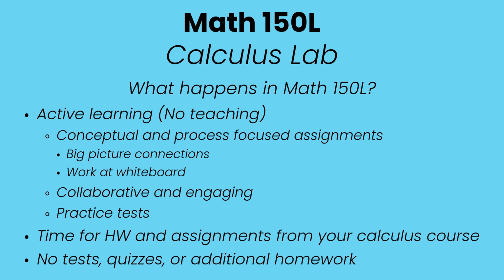I want to make really clear right at the beginning here, there is no formal teaching in the calculus lab. You're meant to get instruction in your calculus section first, then you come to the lab, and then we reinforce those things. That said, of course, you might say, hey, can we summarize this again? And I jump up at the board, or the tutor gets up there, and we work through and do a quick refreshment of what a concept is. Certainly we can do that.